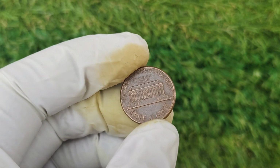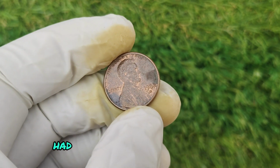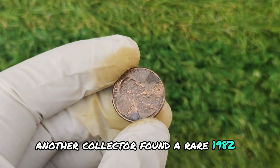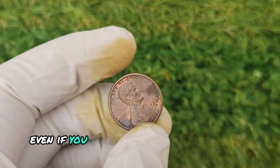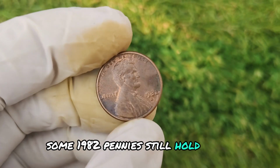Imagine finding one of these rare pennies in a jar of coins or at the bottom of your drawer. That's exactly what happened to a lucky collector who unknowingly had the $57 million penny sitting in his house for years. Another collector found a rare 1982 D penny at a flea market for just 25 cents, only to later discover it was worth thousands. Even if you don't have the holy grail of pennies, some 1982 pennies still hold value.